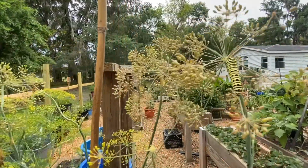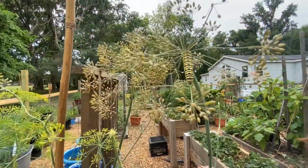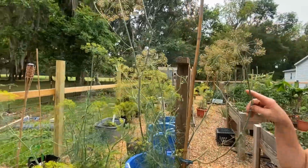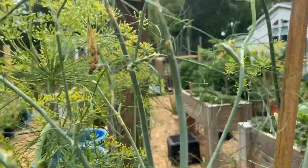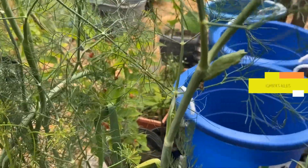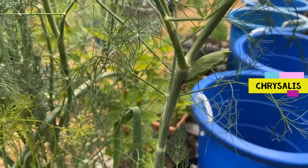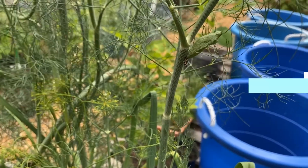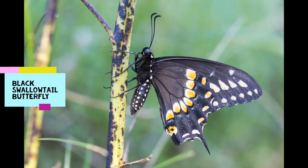On this dill plant, you can see butterflies in different stages of their life cycle. Here's a caterpillar munching on leaves. And this is a chrysalis. A butterfly will come out of it after a couple of weeks.